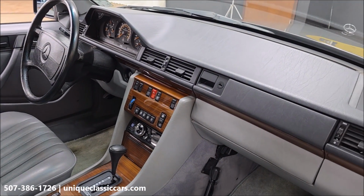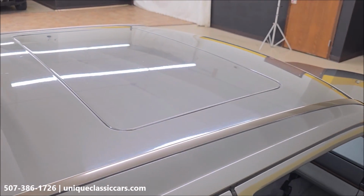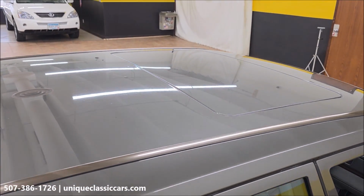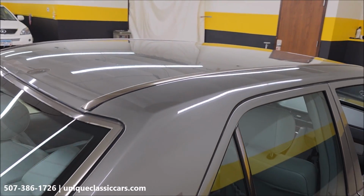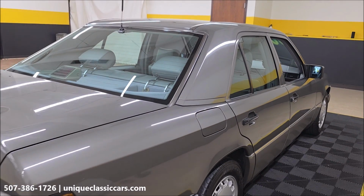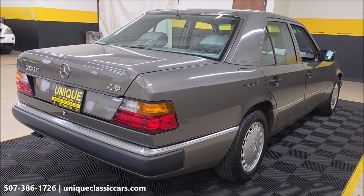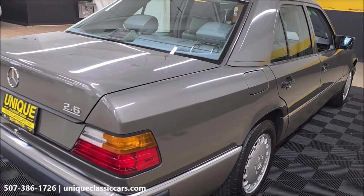I'm going to start it up, let you hear it run. We'll take a peek underneath the hood. And if you stick around to the very end, Jason's going to take it for a drive, show you how it goes down the road. Electric sunroof would pop up. With the still pictures, you're also going to see a copy of the window sticker, so you can see exactly how this car was equipped.